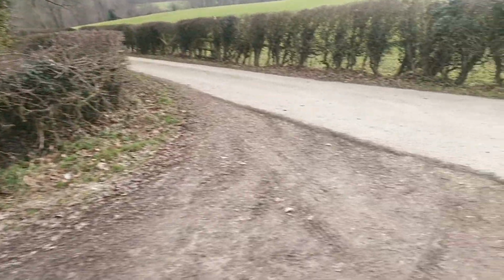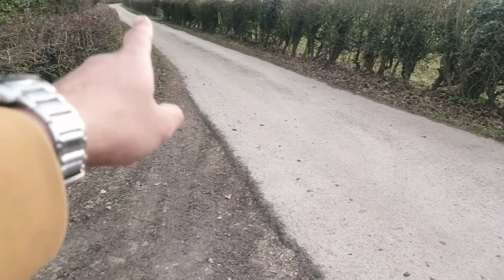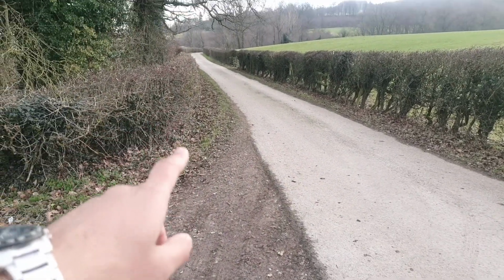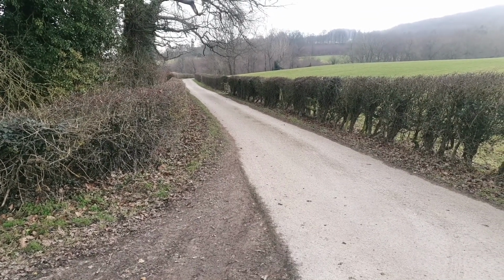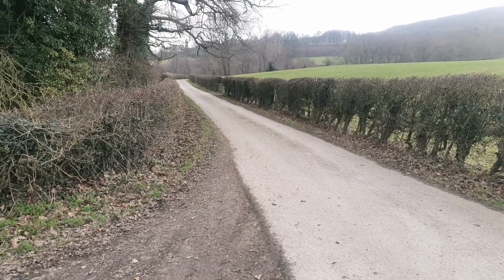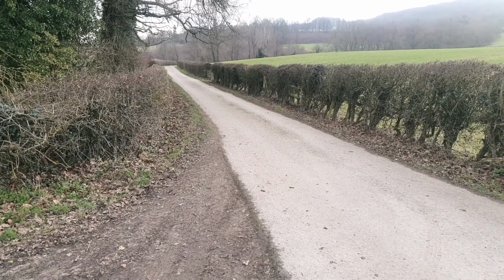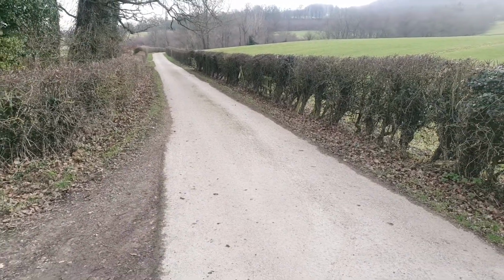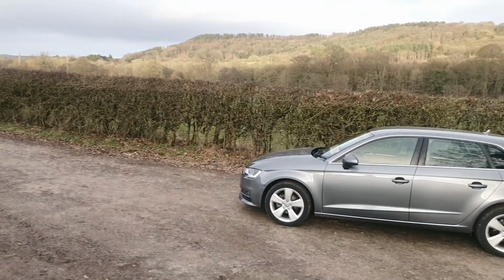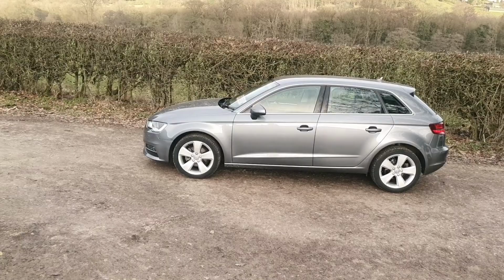So the person's house that we bought the car from is up this lane up there. They've been there for about 20-25 years. I don't want to video on their plot of land or their house, but they've got a 3-acre plot of land and a mansion on it. So a car like the A3 for them is, I guess, going to be really small change.